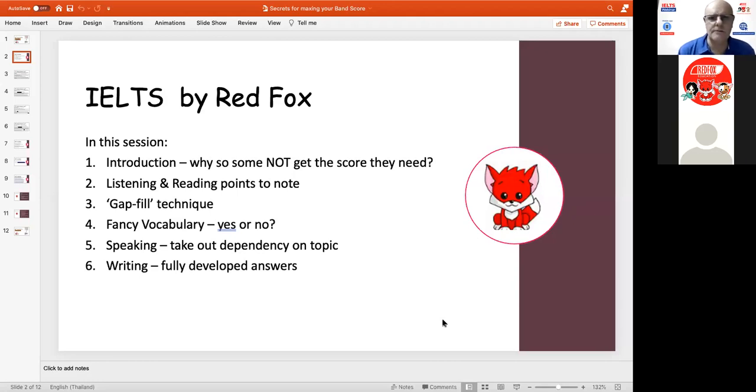Now, another reason for losing marks is the grammar. Now, we might think the grammar is not very important for the listening and reading, and it's more for the writing and the speaking. But our answers, or most of our answers, still need to be grammatically correct. And one area that is a major issue that leads to a number of mistakes and lost marks are plural nouns.